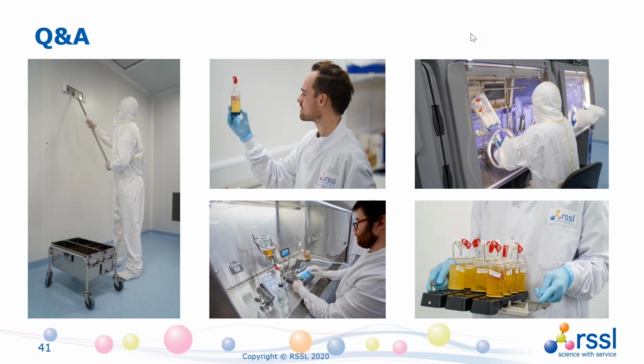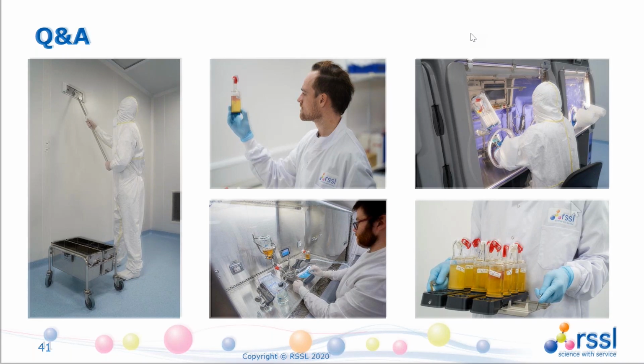That's good to know, especially as we've just invested in a new MALDI-TOF here at RSSL. So hopefully we can put it to good use, helping identify those microorganisms.